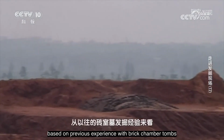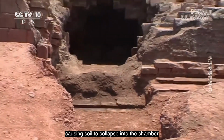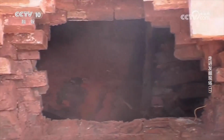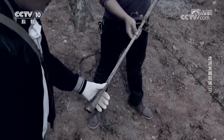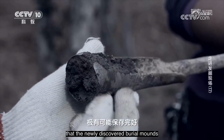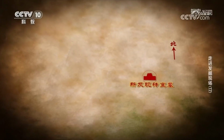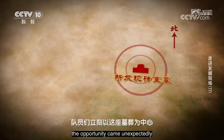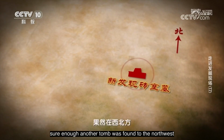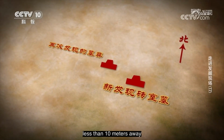Based on previous experience with brick chamber tombs, most looters' tunnels enter through the roof, causing soil to collapse into the chamber and allowing rainwater to fill the interior. The situation before them suggested that the newly discovered burial mounds were likely well preserved. The opportunity came unexpectedly, and the team immediately continued drilling around the tomb. Sure enough, another tomb was found to the northwest, less than 10 meters away.